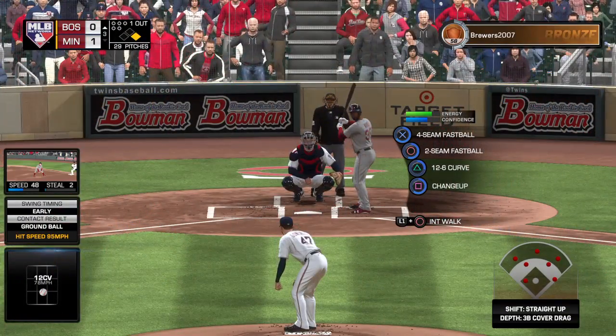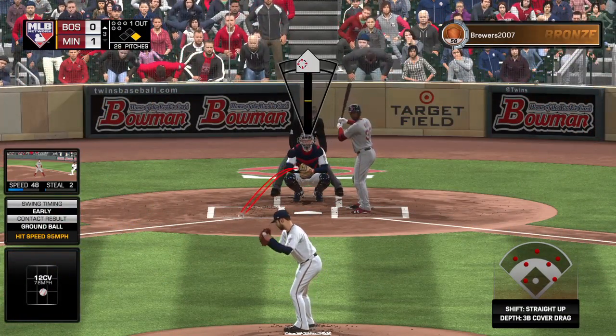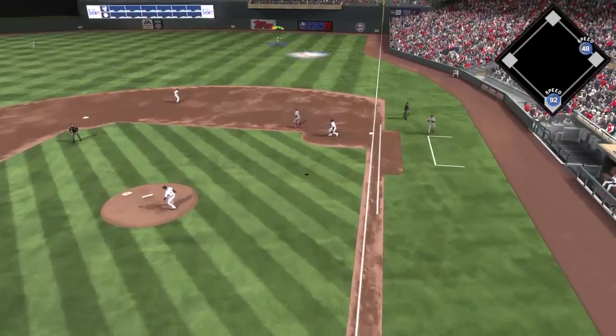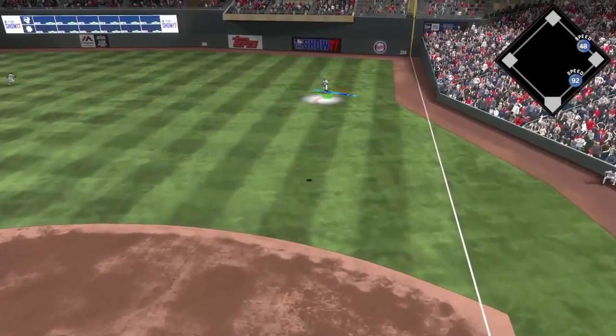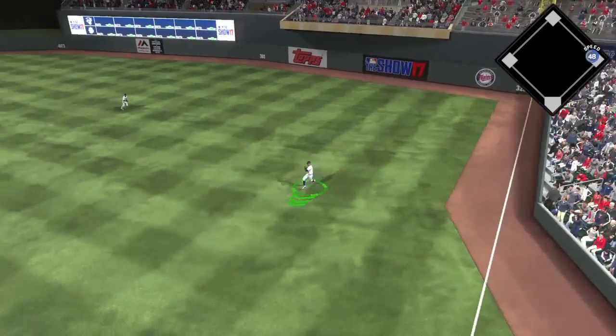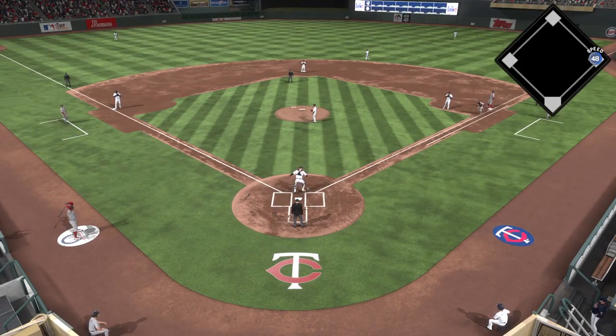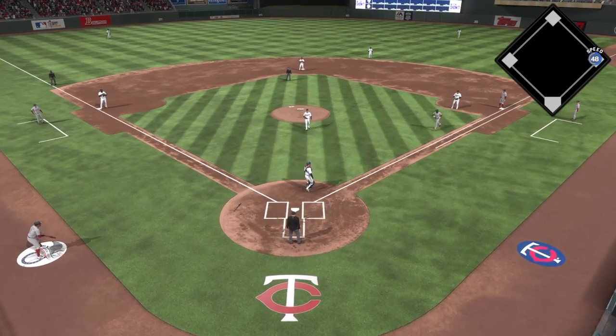Stepping in and ready for another shot, Eduardo Nunez. 0 for 1 here in the early going. Heading out towards shallow right. Garcia has a read on it. He's got it, and there are 2 down now. And he will scurry back to first as he'll think twice about trying to move up.